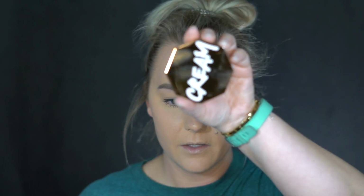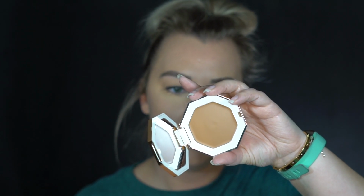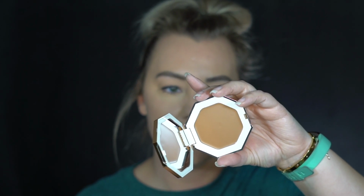And I also picked up one of the cream bronzers. This is what the packaging looks like. And I got the shade Macchiato, and this is 6.23 grams and 0.22 ounce of product. The blush retails for $20. The bronzer retails for $32.